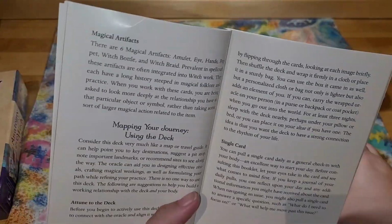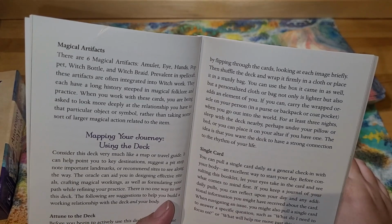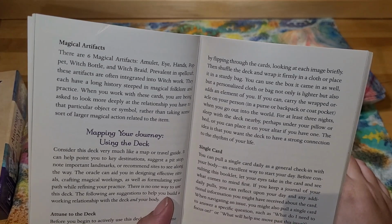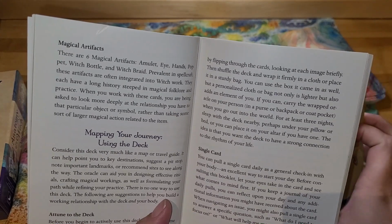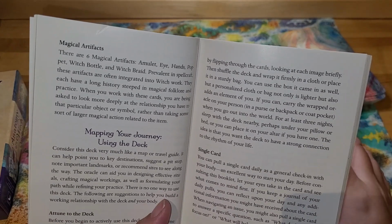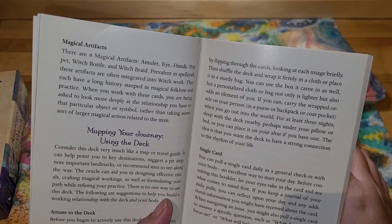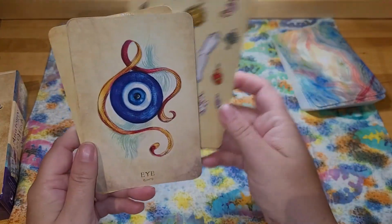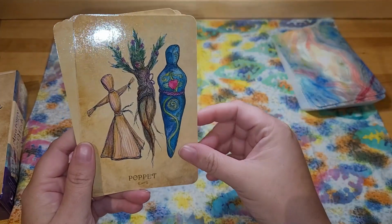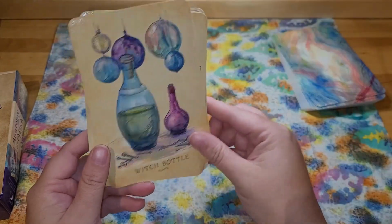And then the last grouping is magical artifacts. They each have a long history steeped in magical folklore and practice. When you work with these cards, you are being asked to look more deeply at the relationship you have to that particular object or symbol, rather than taking some sort of larger magical action related to the item. Amulet, eye, poppet, hands, witch braid, witch bottle.